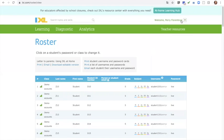Now, additionally, when I located the roster, there's also a profile and settings option. Now, this is something I'm not going to click on right now, but later on, I might mention that there are some things you can adjust in your profile and settings just to customize your account even more.